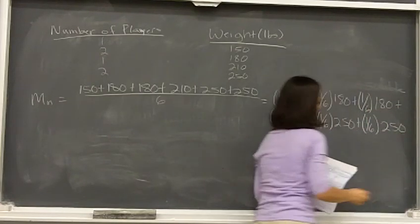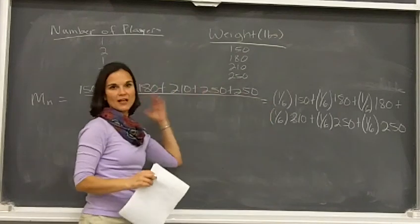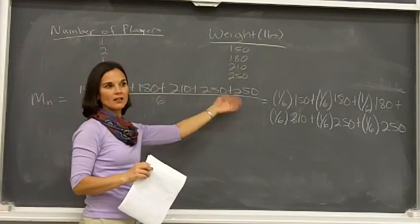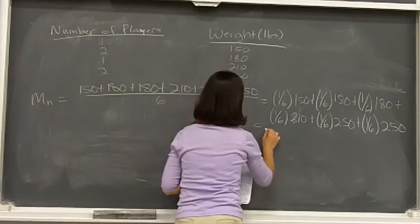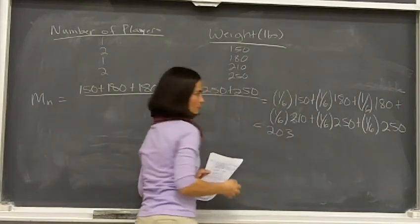So all of these weights are weighted the same. We're not taking into account any difference in larger numbers or smaller numbers, okay? So either way you do it, you come up with a number of 203, okay?